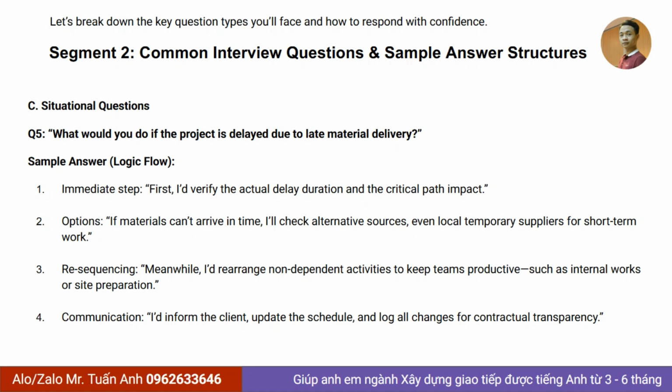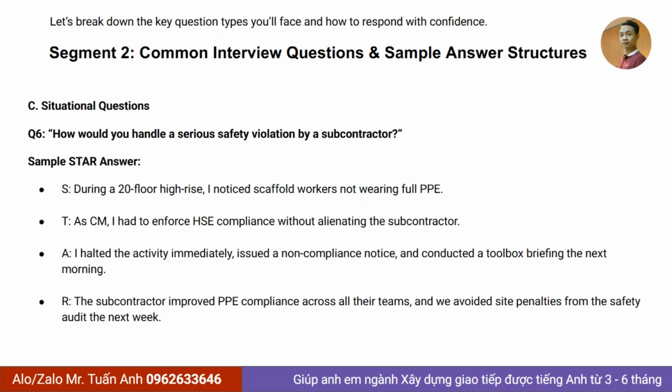Options. If materials can't arrive in time, I'll check alternative sources, even local temporary suppliers for short-term work. Resequencing. Meanwhile, I rearrange non-dependent activities to keep teams productive, such as internal works or site preparation. Communication. I'd inform the client, update the schedule, and log all changes for contractual transparency. Question 6. How would you handle a serious safety violation by a subcontractor?